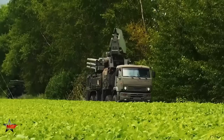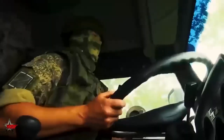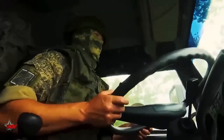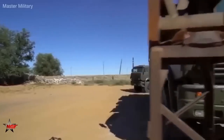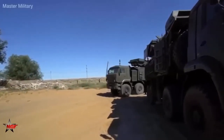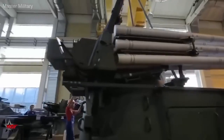The Pantsir S1 is a mobile air defense system that is armed with cannons and missiles based on an 8x8 military truck chassis. In the video published by the Russian Ministry of Defense, the Pantsir deployed in Ukraine is an improved version of the Pantsir, which uses the same missile launcher and anti-aircraft cannons.